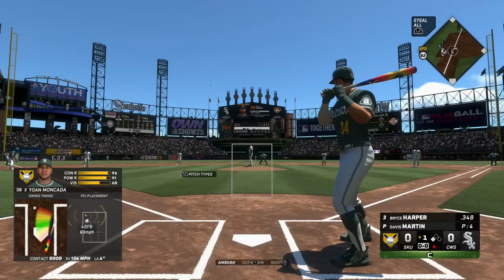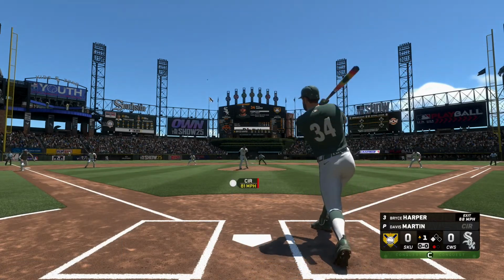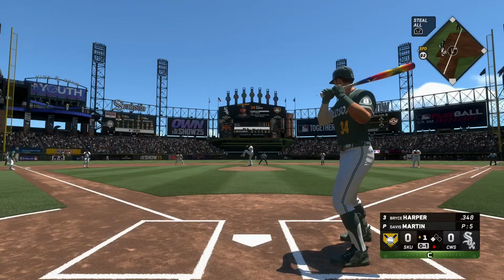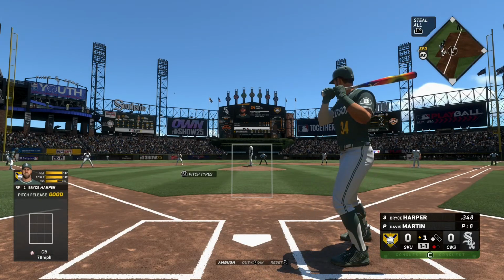Everything came together perfectly for him right there. I love the hustle out of the box, man. He drove that baseball, and he was thinking triple right away. Here is Bryce Harper. And that is out of play. And that skips in the dirt. I got 1 ball, 1 strike.